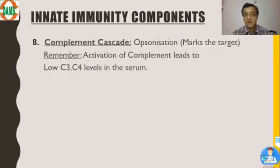And please remember, in clinical practice, whenever the complement system is activated, what you will get in laboratory testing is low C3, C4 levels in the serum. Please remember, when complement is active, serum level will not increase. Serum level will decrease. Complement level will decrease. And that is what you will get. Right? That is the complement cascade for you.